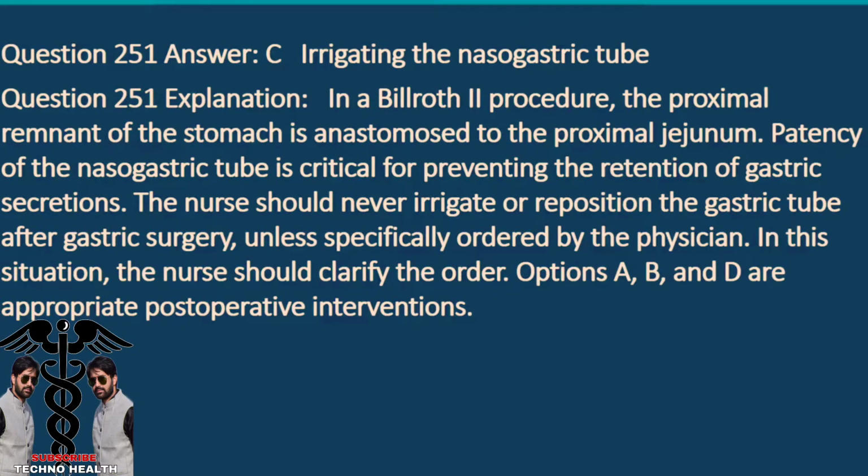Question 251. Answer. C. Irrigating the nasogastric tube. Explanation. In a Billroth 2 procedure, the proximal remnant of the stomach is anastomosed to the proximal jejunum. Patency of the nasogastric tube is critical for preventing the retention of gastric secretions. The nurse should never irrigate or reposition the gastric tube after gastric surgery, unless specifically ordered by the physician. In this situation, the nurse should clarify the order. Options A, B, and D are appropriate postoperative interventions.